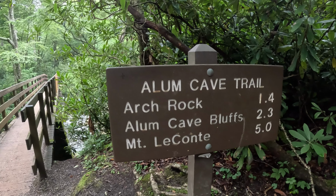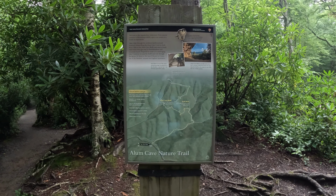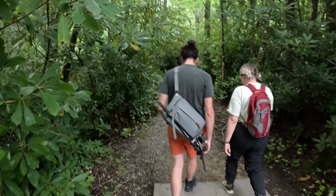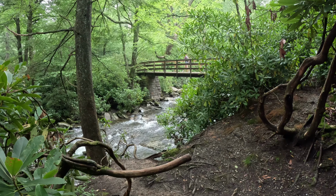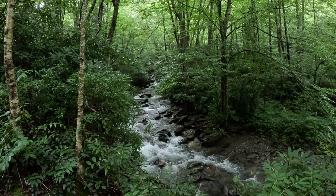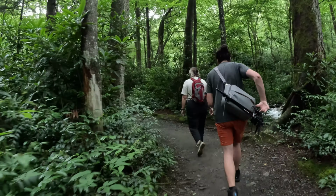Our third trail is our favorite. It is the Alum Cave Trail. We are by no means experts in hiking, but we will say that this is one of the most beautiful trails we have ever done. This is a 4.5 mile out and back trail. During the lower half of the trail, you will follow this stream that at every turn is breathtaking. And the sound of rushing water is a bonus.